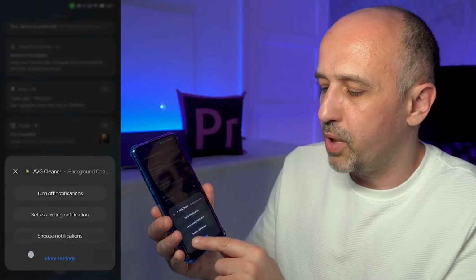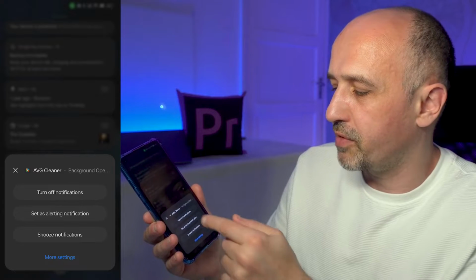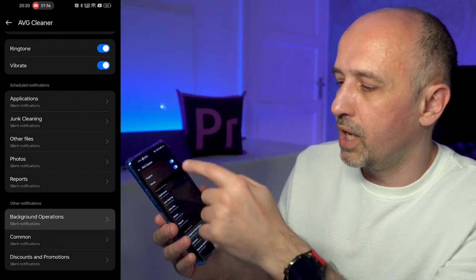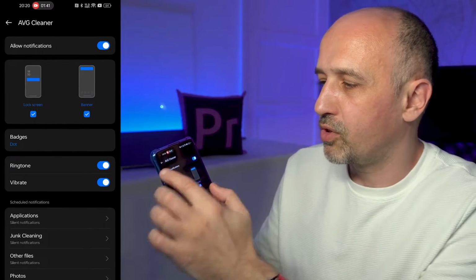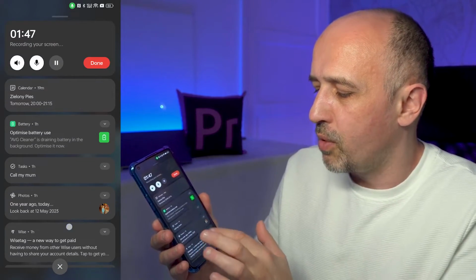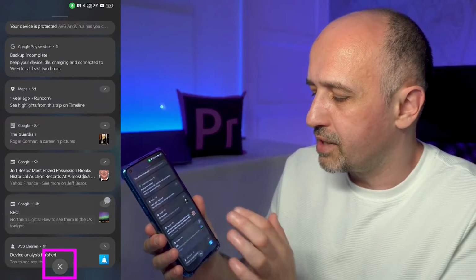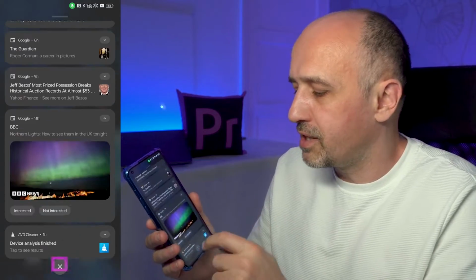If I press and hold any of the notifications, I get this menu, which is, I think, self-explanatory. I can also go to more settings and then it will take me to this menu, and I can set a lot of things that I want about notifications, and it really works fine. I didn't have any issues with that. Once I got used to it and figured out how things work, then it is fine, and I prefer how it's done on Vivo. But anyway, this is fine.